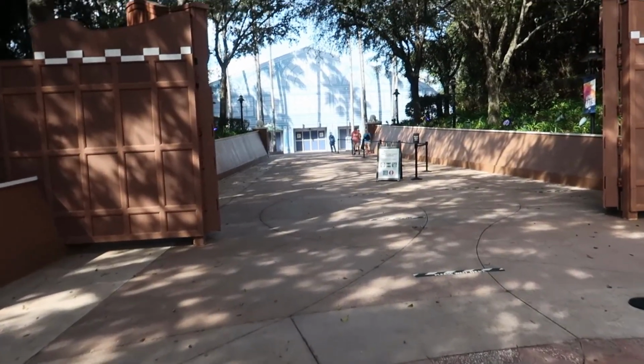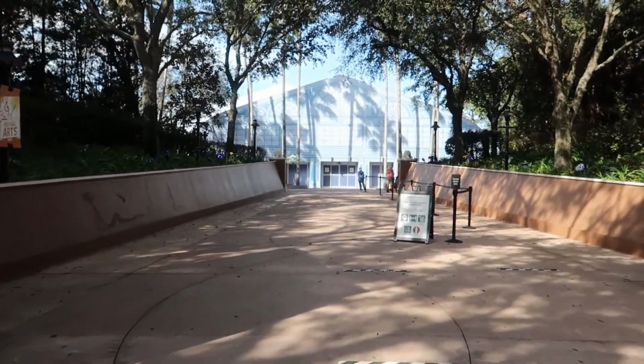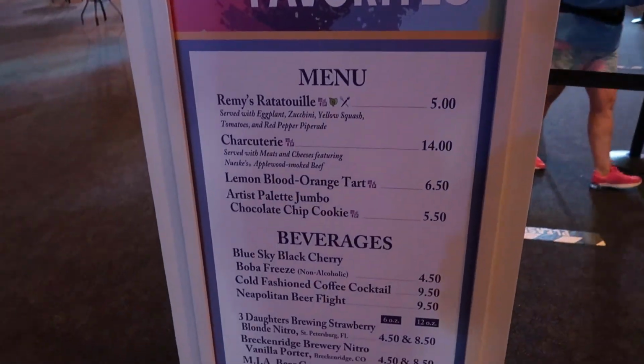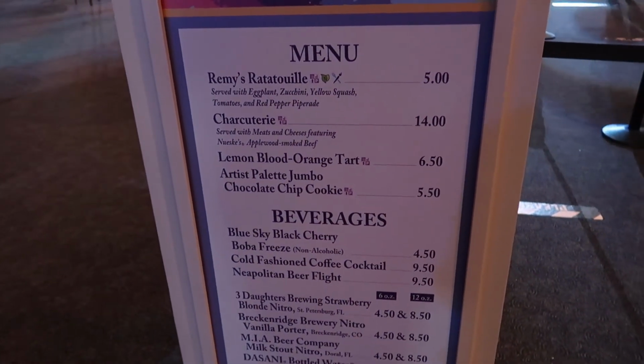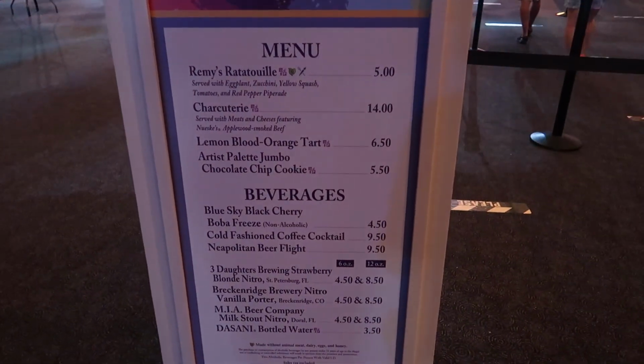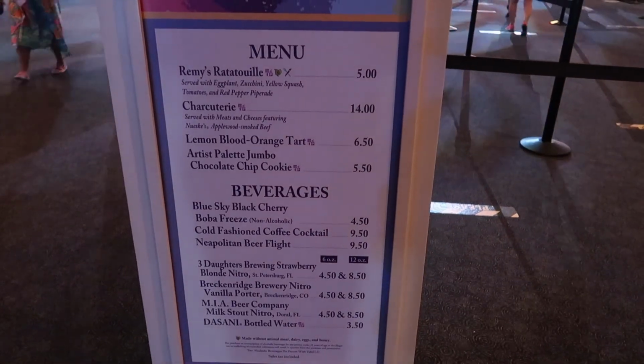All right, the risotto was really, really good. Now we're going into the World Showplace. They got a bunch of stuff in here. All right, festival favorites. Oh, here's where the ratatouille is. I really want to try that. They also have the charcuterie, a lemon blood orange tart, and the jumbo chocolate chip cookie.